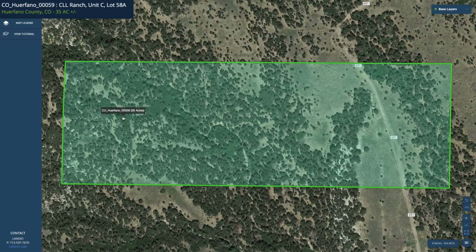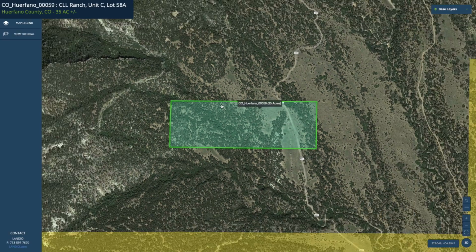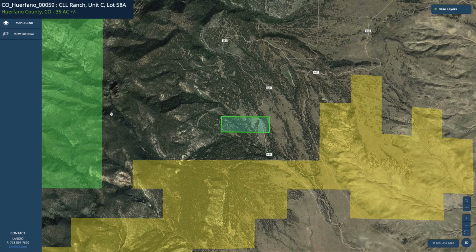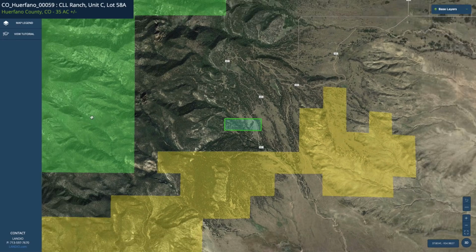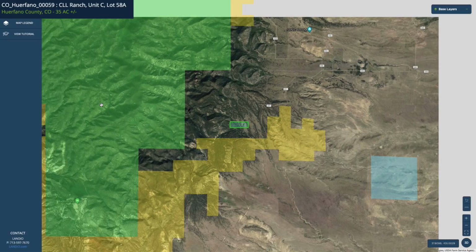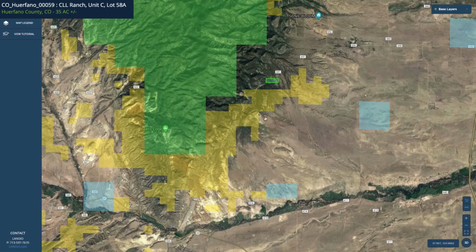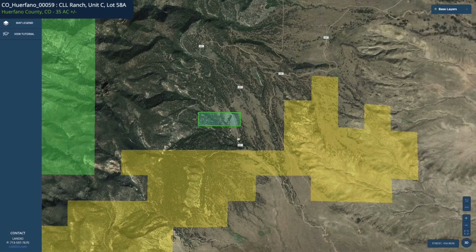This is the interactive map with the parcel highlighted in green. There's an access road that runs through the east portion of the property. If we zoom out, you can see there are natural clearings, and this is where it slopes up Greenhorn Mountain. And all of this green shaded area is the San Isabel National Forest. All of this yellow shaded area is all BLM land. There are thousands of acres of BLM land that connects to the San Isabel National Forest, and this road that goes through the property extends on into that BLM land.